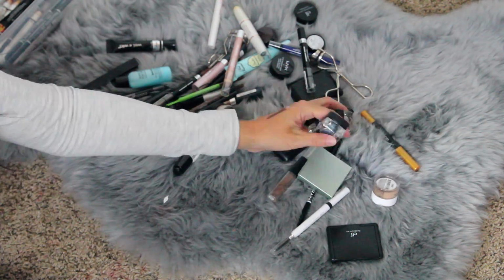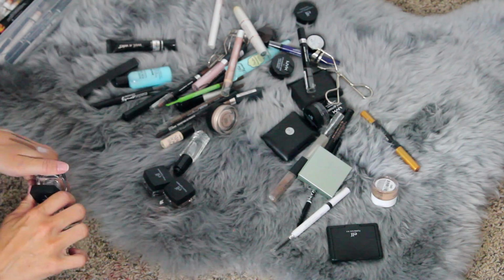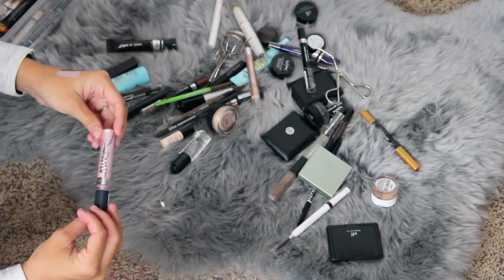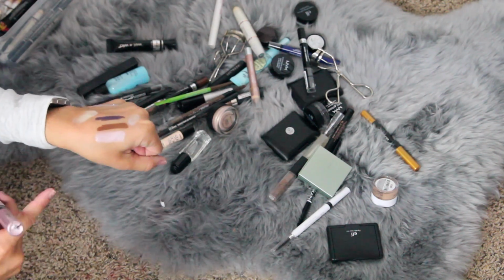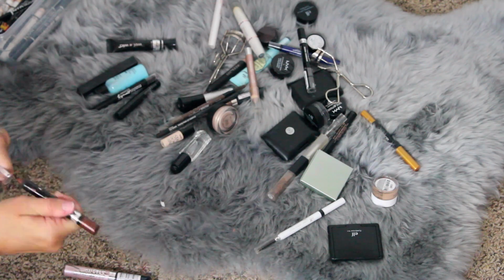These e.l.f. Creaseless Cream Shadows I just didn't use. I used the whatchamacallit ones instead, and they're all dried out. I can't even get a swatch off for that one. This is the Rimmel Scandaleyes eyeshadow paint, and I can't actually, in pink, but it's this awesome frosty color right at the bottom, so I really like that. I'm going to keep that. Lean Definer Brow, definitely keeping. I love that thing so much.